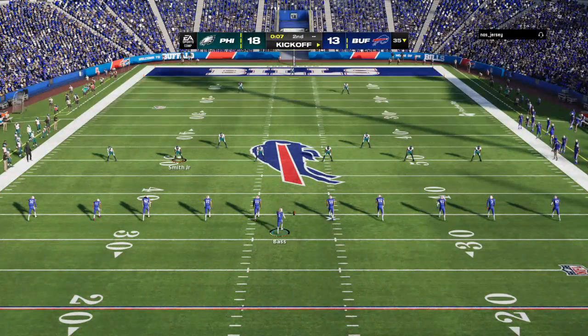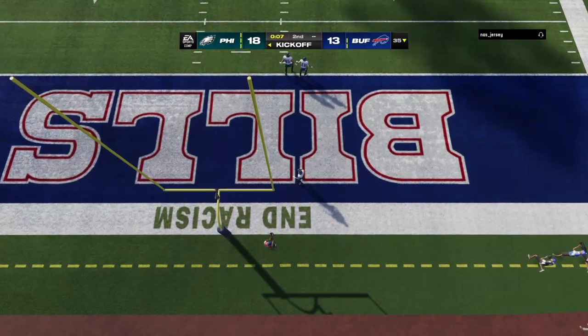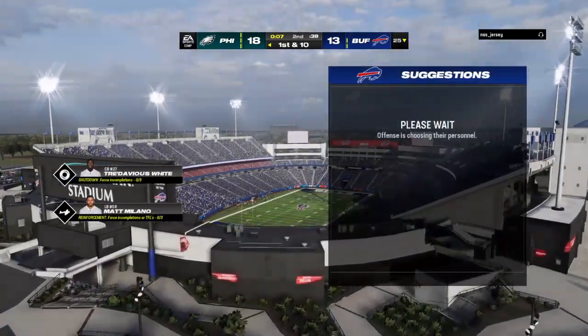You can't afford to give anyone a free run at the kicker. Oftentimes, it's going to bounce off his hands or chest and head the other direction. But no run back here. Fair catch, and this will come out to the 25.